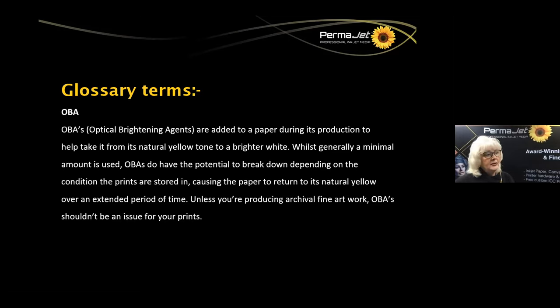Now this is added to the paper during its production to help take it from its natural yellow tone to a much brighter white. Whilst generally a minimal amount is used, OBAs do have the potential to break down depending on the conditions the prints are stored in. This will cause the paper to return back to its natural yellow state over an extended period of time. So if you're producing archival fine art work, and by that I mean you want your print to actually last 75 to 80 years, OBAs shouldn't be used for your prints.